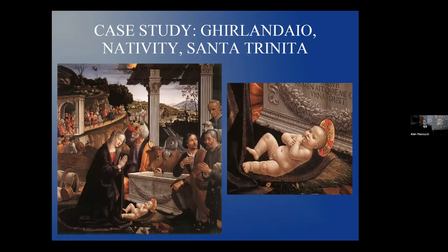There is a little baby, the Christ child, right by this sarcophagus. And he has all the right sort of pudge. He's got the pudge on his thighs, and on his belly, on his wrist. How do you do something like this? How did he do something like this? And let's sort of get into that.